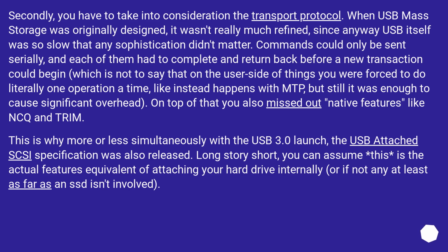This is why, more or less simultaneously with the USB 3.0 launch, the USB Attached SCSI specification was also released. Long story short, you can assume this is the actual feature equivalent of attaching your hard drive internally, or if not, at least as far as an SSD isn't involved.